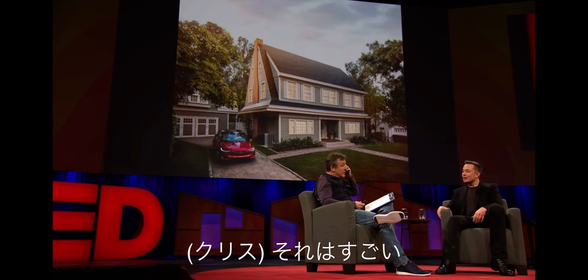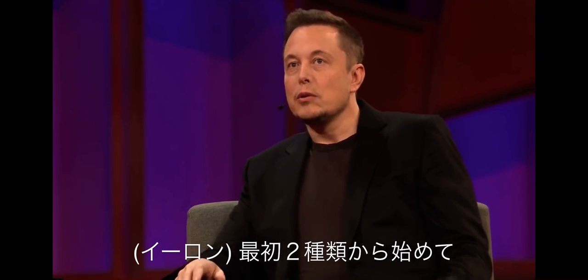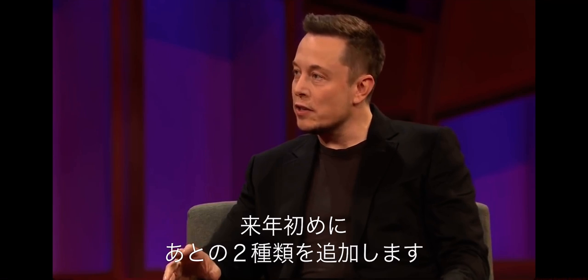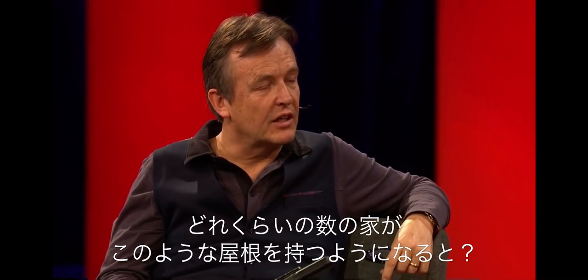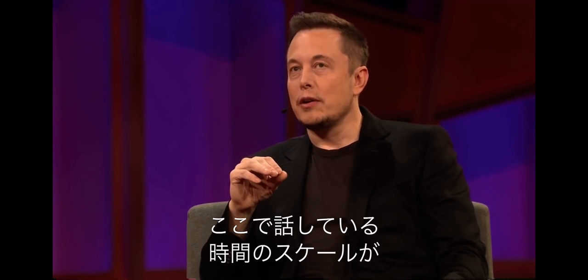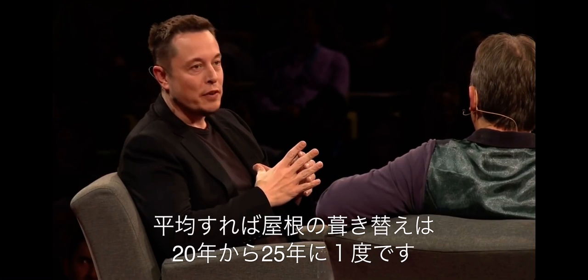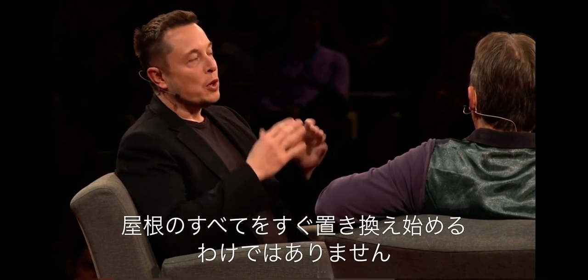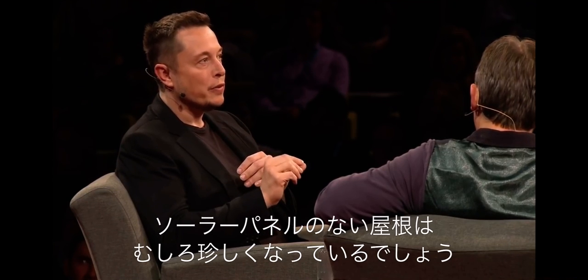Okay, so I think you're rolling. This is cool. So you're rolling this out in a couple weeks' time, I think, with four different roofing types. Yeah, we're starting off with two initially, and then the second 2 will be introduced early next year. And what's the scale of ambition here? How many houses do you believe could end up having this type of roofing? I think eventually almost all houses will have a solar roof. Now the thing is to consider the time scale here to be probably on the order of 40 or 50 years. So on average, a roof is replaced every 20 to 25 years. But you don't start replacing all roofs immediately. But eventually, if you were to fast forward to, say, 15 years from now, it will be unusual to have a roof that does not have solar.